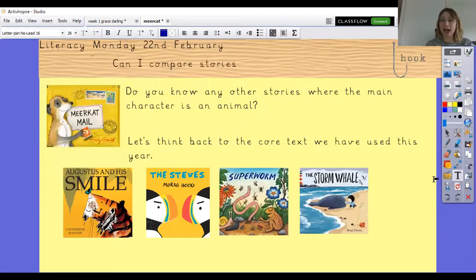So I was thinking, do we know of any other stories where the main character is an animal? Actually, quite on purpose, we have chosen all of our core texts this year to involve animals, just because we think that children really enjoy storybooks with animals in. So we've got Augustus, and I can see a lot of similarities with Augustus. Augustus was searching for something. He thought he'd lost his smile.